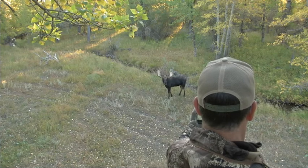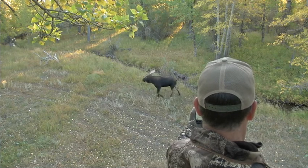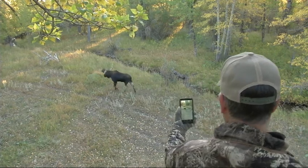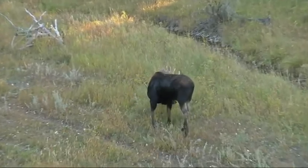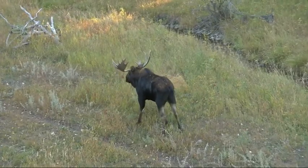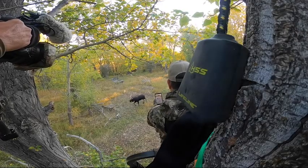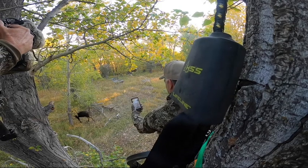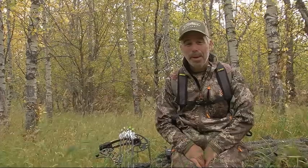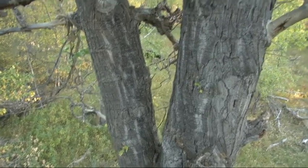Really my first encounter with a moose. I'd never seen a moose before. And sure enough, he walks right by. It was about the neatest thing that's ever happened to me in any kind of hunt, so it was a lot of fun.